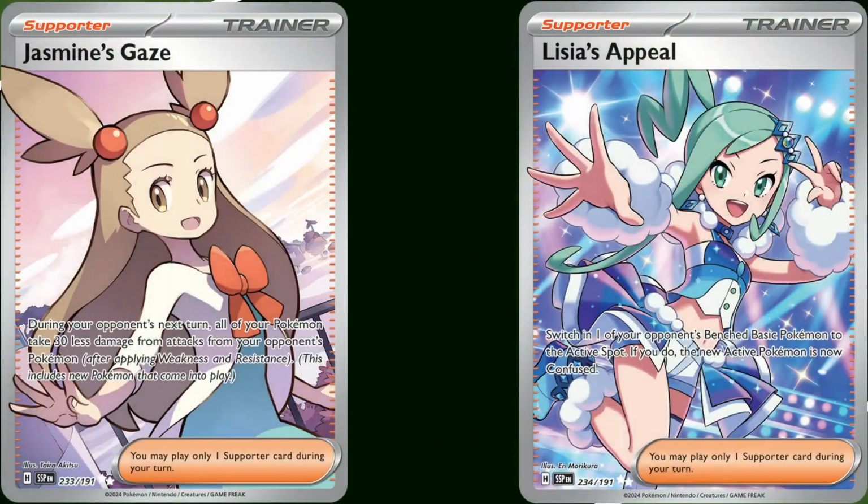Up next, we have a couple of the chase cards for everybody, it seems like. Jasmine's Gaze and Lisia's Appeal. I actually really appreciate both these arts. In fact, I think for both of these cards, I prefer their full arts over their special illustration rares, but I do still appreciate their special illustration rares for what they are.